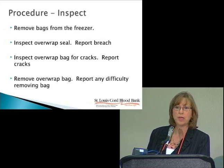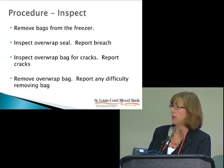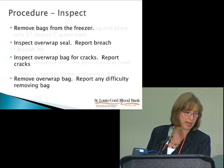And also, we knew that at that point, if you were going to be taking a bag out to get the segment off anyway during regular processing, you were going to be violating the overwrap anyway. So then, removing the overwrap bag and documenting any difficulty that we might have had taking it off.